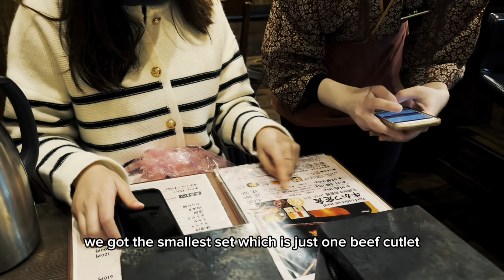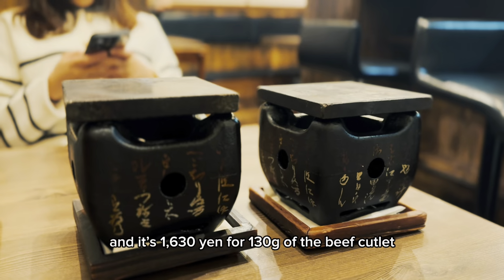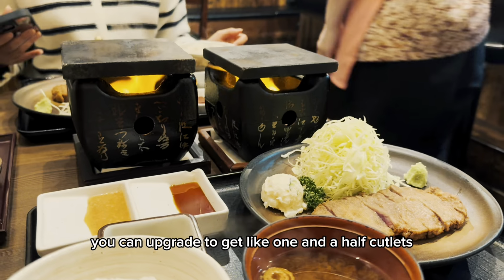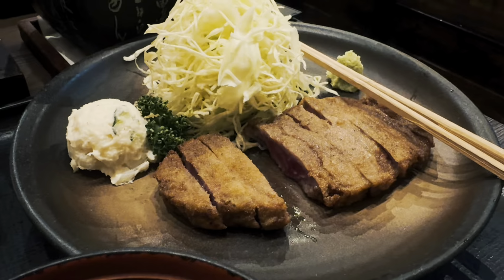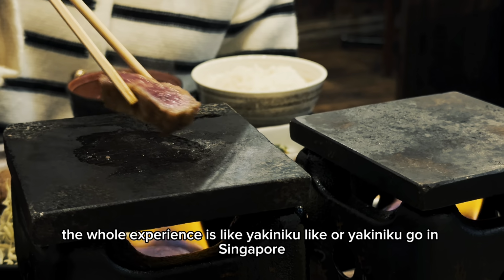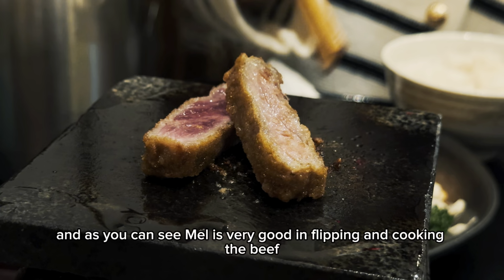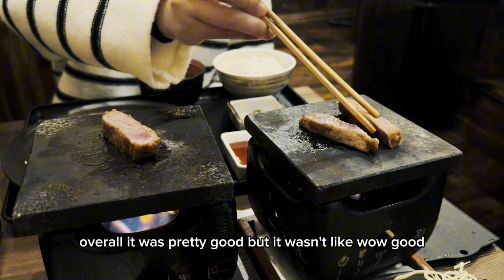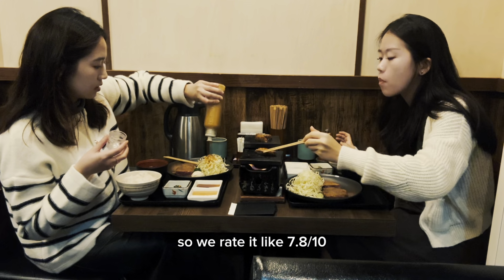We got the smaller set, which is just one beef cutlet, and it's 1,630 yen for 130 grams of the beef cutlet. If you're very hungry, you can upgrade to get like 1.5 cutlets or 2 cutlets, but of course it's more expensive. The beef is served raw, so please remember to cook them. The whole experience is yakiniku-like, or like Yakiniku-Go in Singapore, just that it feels more atas. And as you can see, Mel is very good at flipping and cooking the beef. Overall, it was pretty good, but it wasn't like wow good. So we rated like 7.8 upon 10.